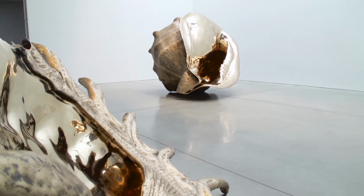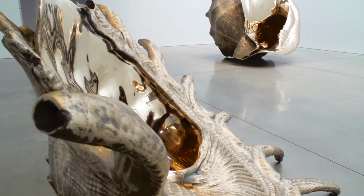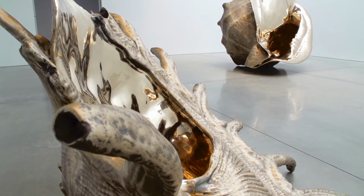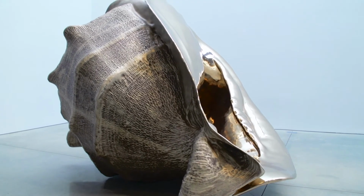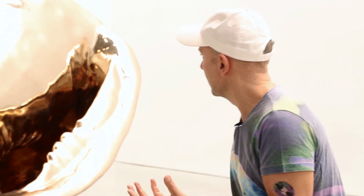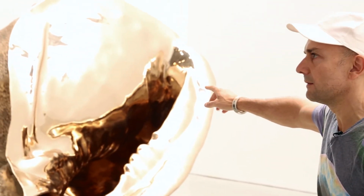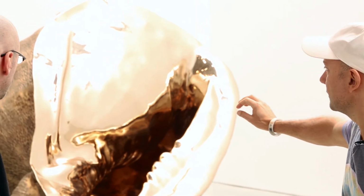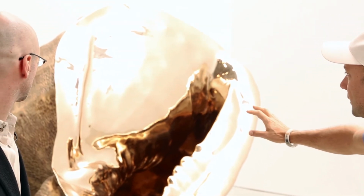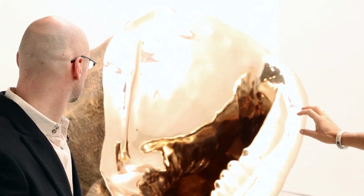Well, they're quite spectacular objects, both in terms of their scale and also their beauty. Scale itself is a medium. In other words, when you change the shape of something, it changes it completely. I mean, this shell here, compared to looking at the one in your hand, is a completely different experience. And because the surface is so realistic, it's totally the shell and totally not the shell at the same time. So you obviously know it's not the shell, but somehow you feel it is a shell.